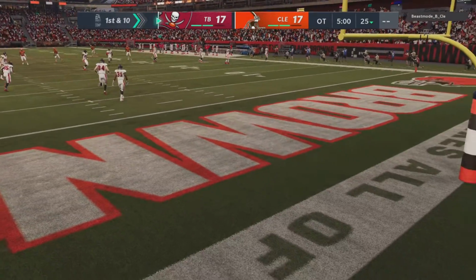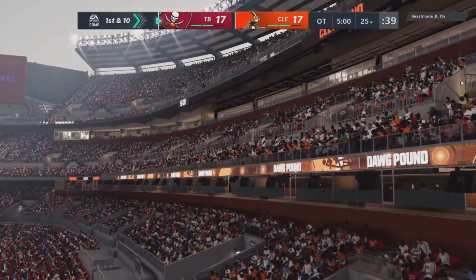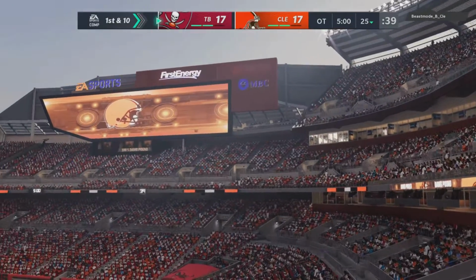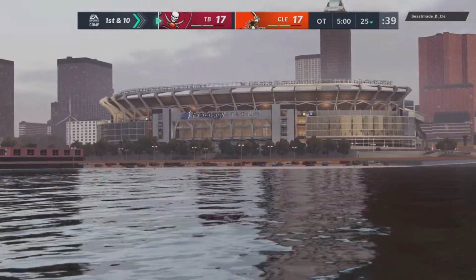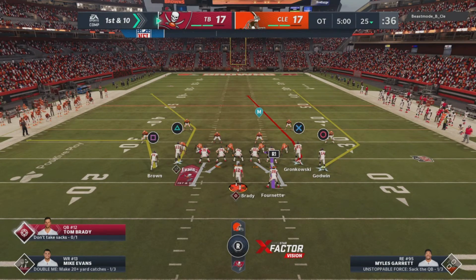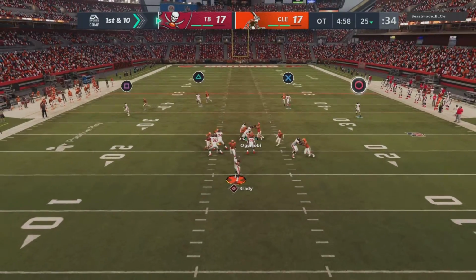And that one will bounce out of the back of the end zone, so we will start here at the 25. The Bucs offense set to begin their next possession. They're set for their first drive here in overtime, and this is where the crowd can really become a factor.